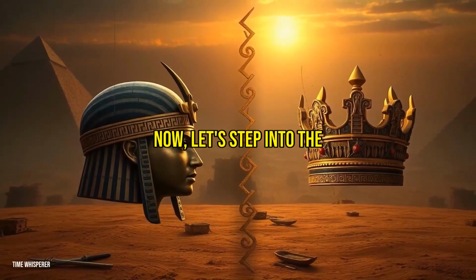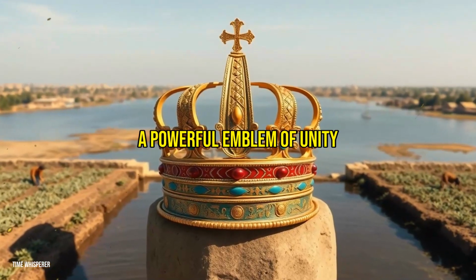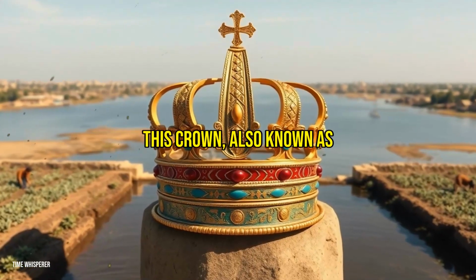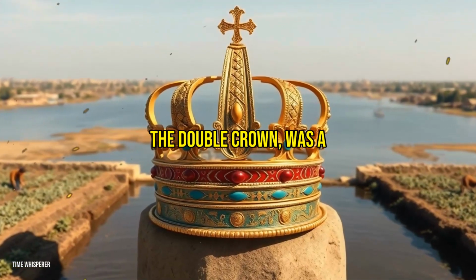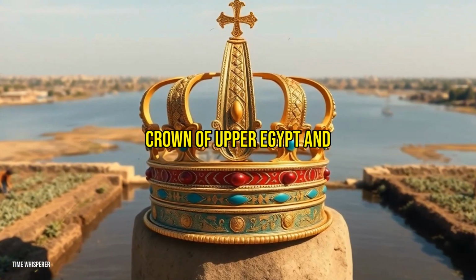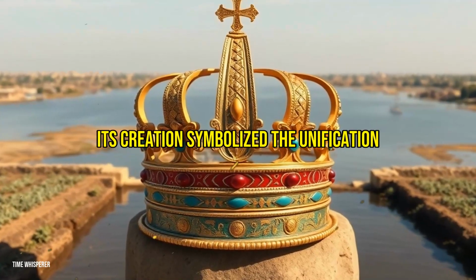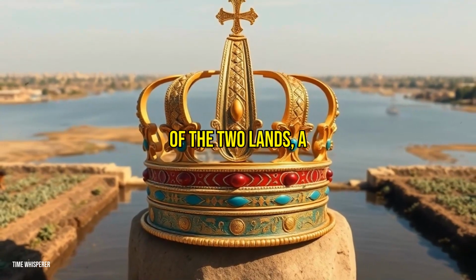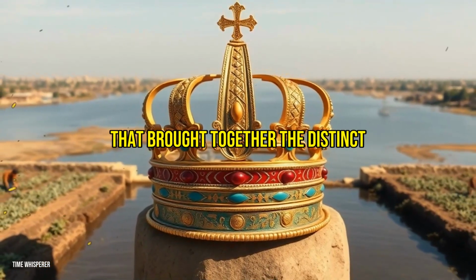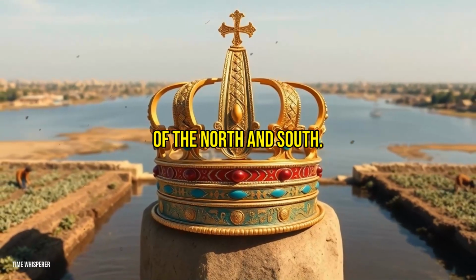Now, let's step into the world of the Pshent crown, a powerful emblem of unity and divine authority in ancient Egypt. This crown, also known as the double crown, was a masterful fusion of the Hedjat crown of Upper Egypt and the Deseret crown of Lower Egypt. Its creation symbolized the unification of the two lands, a pivotal moment in Egyptian history that brought together the distinct cultures, traditions, and spiritual beliefs of the North and South.